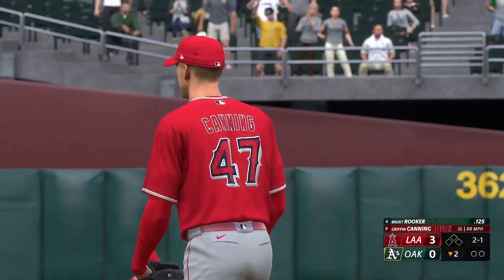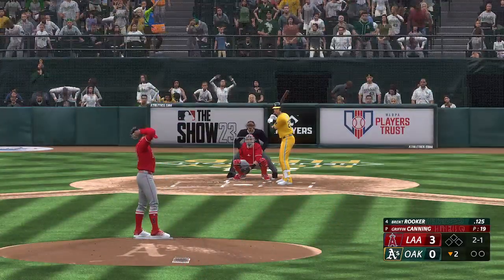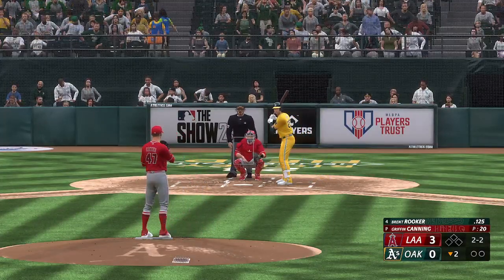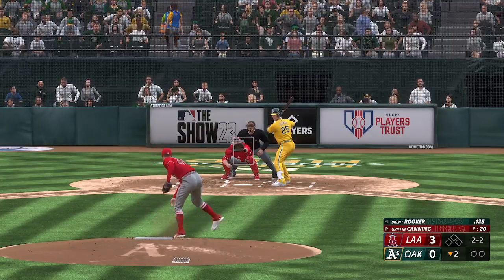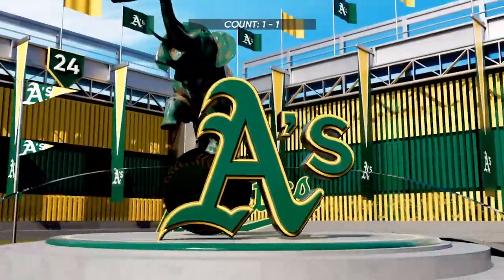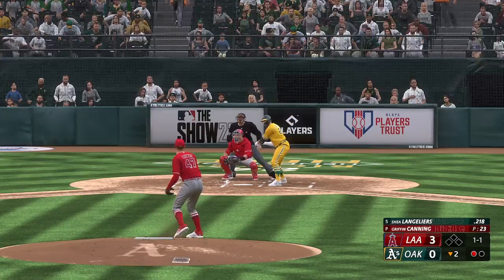A 3-0 lead is great, but you can't get too comfortable. Got to stay aggressive, keep attacking hitters, try to cruise through this ball game. Next offering clips the zone, count even at 2. Caught him looking for the K. Yeah, that's a tough pitch to stay on. You don't want to get beat inside, and as you see that pitch continue to run away from you, by the time it's in the catcher's mitt, you think it's a ball off the plate away.